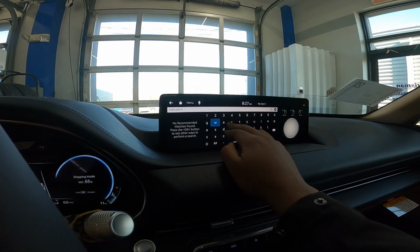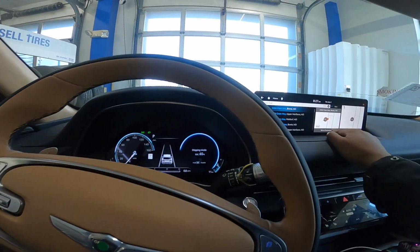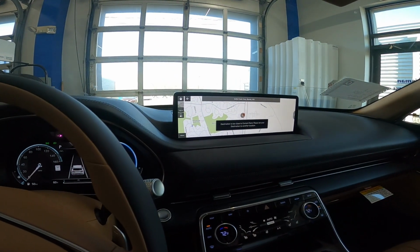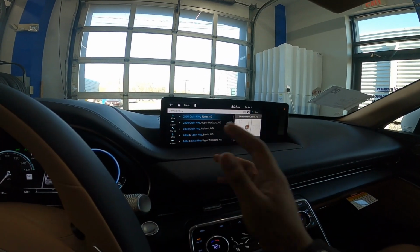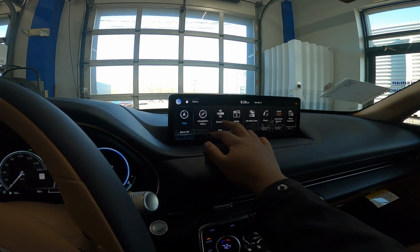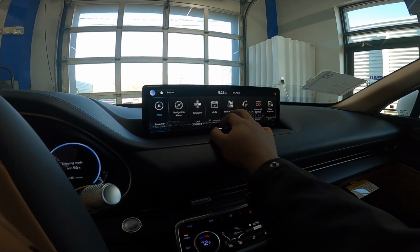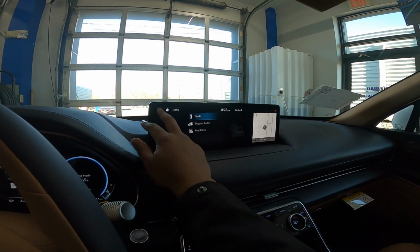You can also use the voice command function on the steering wheel. And I have to say the voice command works very well in other Genesis models. So as you can see, it passes the navigation test. We're obviously on the navigation, but looking right here, you do have Sirius XM, AM, FM radio, different media, HD data right here, which is your weather, traffic, fuel prices, etc.